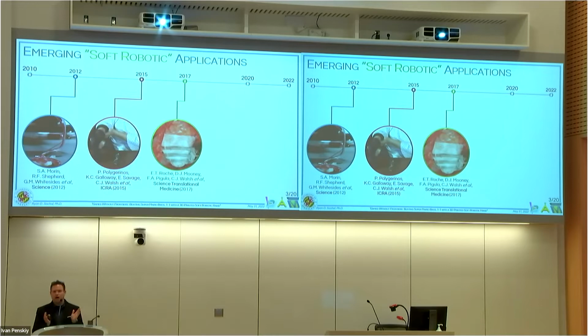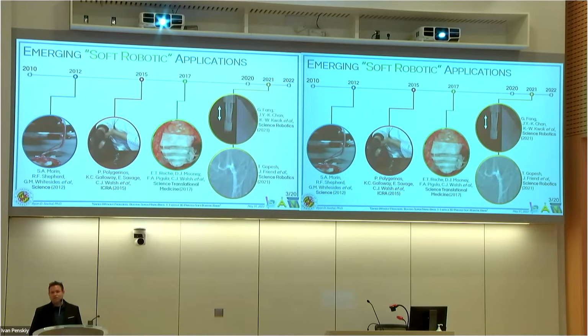I would say the last year has been really exciting in terms of the more medical applications of soft robotics. This is an example on the top of a laser oral surgery device that's using soft robotic actuation so that it's MRI compatible. And on the bottom, we have a soft robotic steerable catheter for neurosurgery.